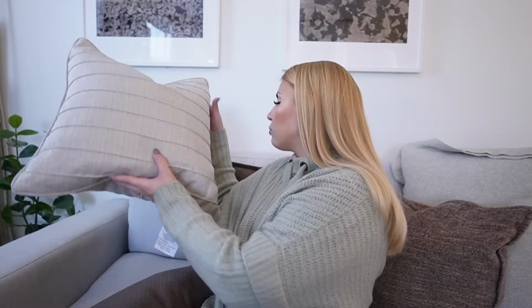Then I got these striped feather-filled pillows, which I love a pillow chop, okay? If you don't like a pillow chop, don't pillow chop your pillows, but I like it. So you're going to see a lot of the pillows I got are very choppable. So this is the first one. It's just this nice striped, textured, beige pillow. It goes really well with the color of our couch. It almost looks like the pillows that come with the couch when you buy it, but the next level up, a nicer, more textured version.